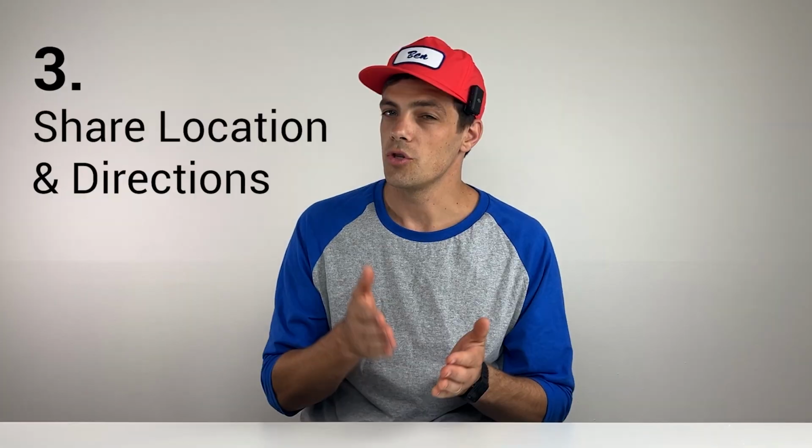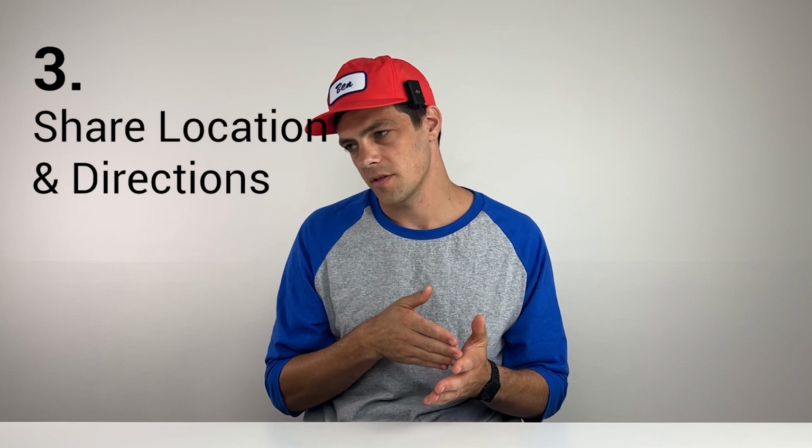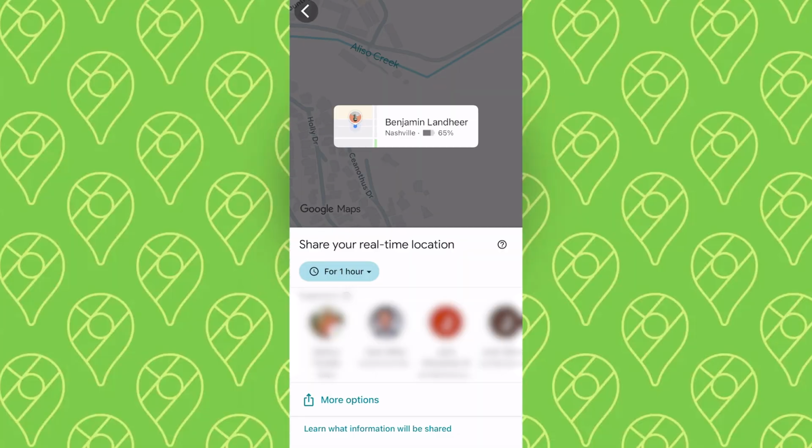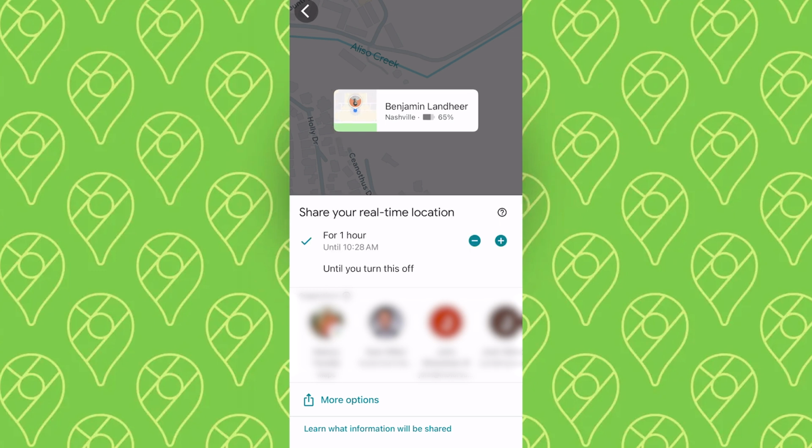And number 3, sharing your location and directions. Parents love this one. If you want family and friends to know where you're at, if you're running low on battery in a sketchy situation, you can do this. Tap your profile, go to location sharing, and choose how long you want to share. You can also send turn-by-turn directions straight from the map using that 3-dot menu as well.